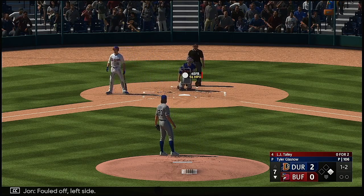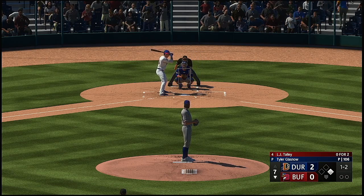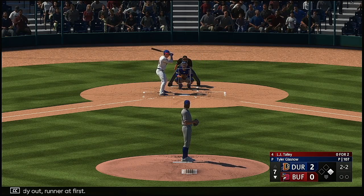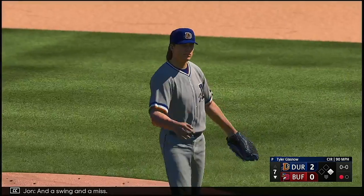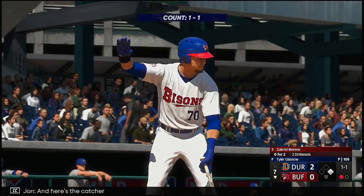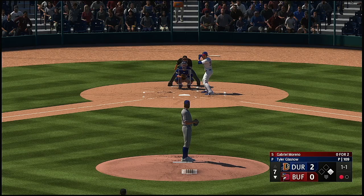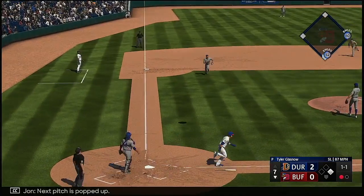Fouled off left side. Tying run at the plate. And it's even up. Nobody out. Runner at first. And a swing and a miss. And one away in the bottom of the seventh. And here's the catcher, Gabriel Moreno. Next pitch has popped up.